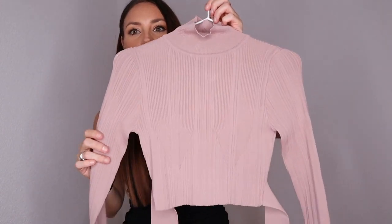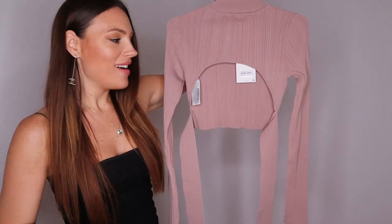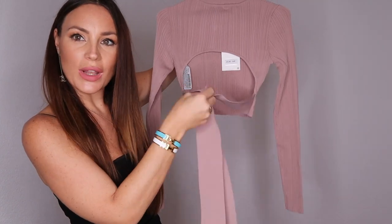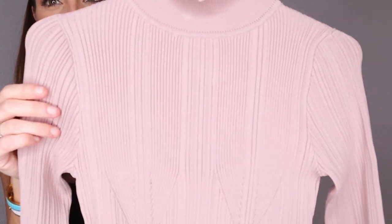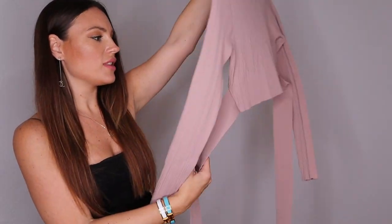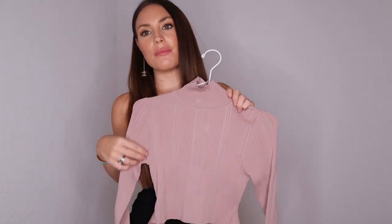So this is the top. Look at this amazing, amazing top. And look at the back. The back is so beautiful, and here it's made to do like a ribbon. Look how beautiful and gorgeous it is. It's a crop top. And look at the detail, how gorgeous it is. Like with long sleeves, and the back is open like this. I just love this combination set.